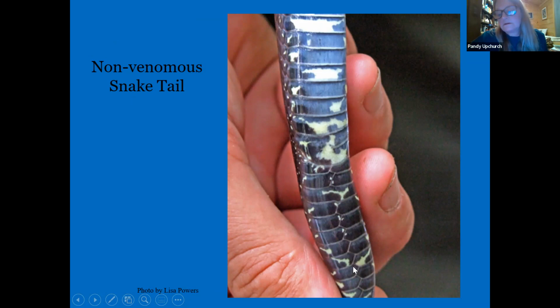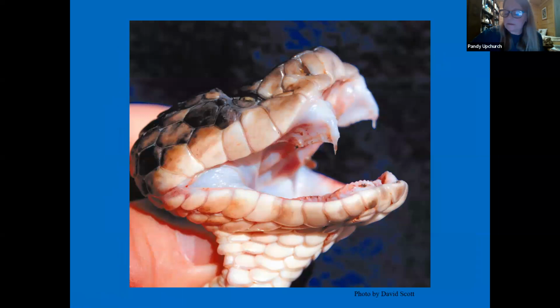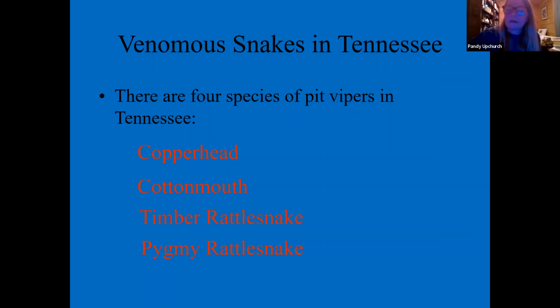And then our venomous snakes have fangs. A non-venomous snake just has teeth. They just have recurved teeth. They're holding their food in place. If you get bitten by one of these guys, it just feels like you stuck your hand in a briar patch. If you get bitten by one of these guys, it's different. These are those fangs. So our venomous snakes are the copperhead, cottonmouth, timber rattlesnake, and pygmy rattlesnake.